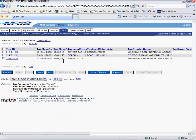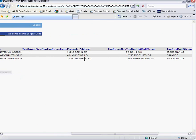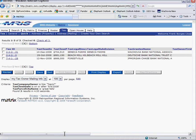This shows 3 properties that are owned by Wachovia Bank, Deutsche Bank, JP Morgan Chase Bank, and then the property address, I put those in the columns. By default, you have to make your own columns. And these are 3 properties. Some of them will be on the MLS, some of them will not be on the MLS.